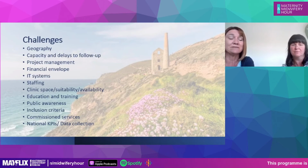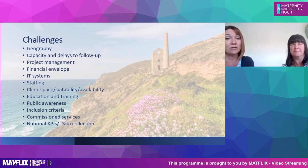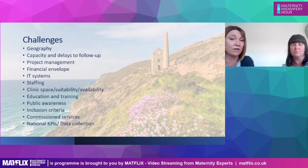The IT systems are really tricky as well, because we're not an ICS. So we've got our Cornwall Foundation Trust and then our acute trust, and there are different IT systems. So there's no single place for documentation, and that's a challenge and something we'll have to overcome.